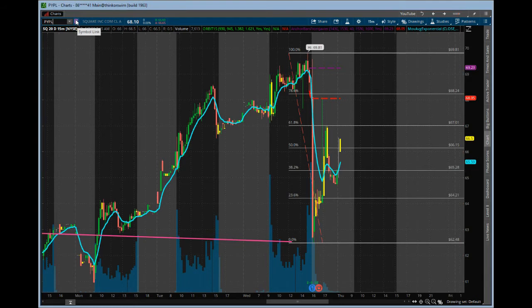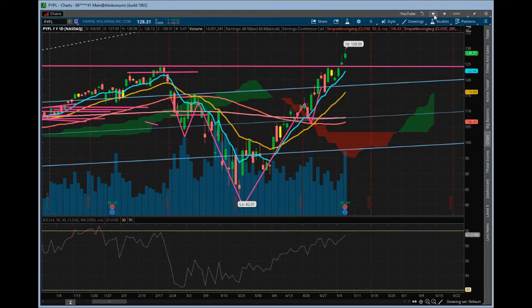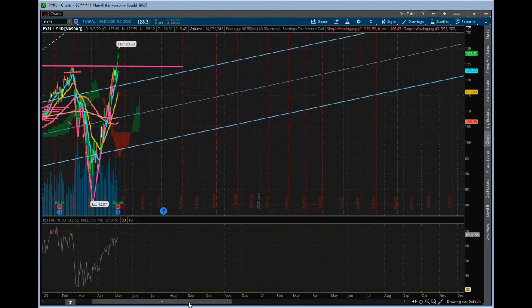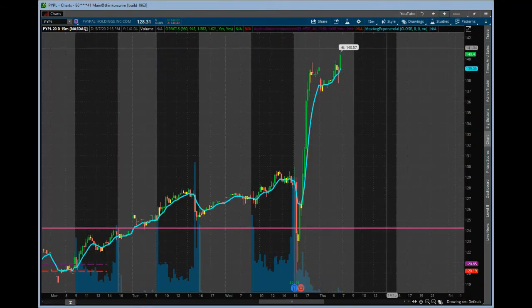PayPal definitely up nicely here this morning, up to 140, very, very strong. I'd like to see it stay above the pre-market highs, but we may see a nice gap and go on PayPal today. So keep an eye on that. As long as we're above the pre-market highs this morning, there could be a setup for that.